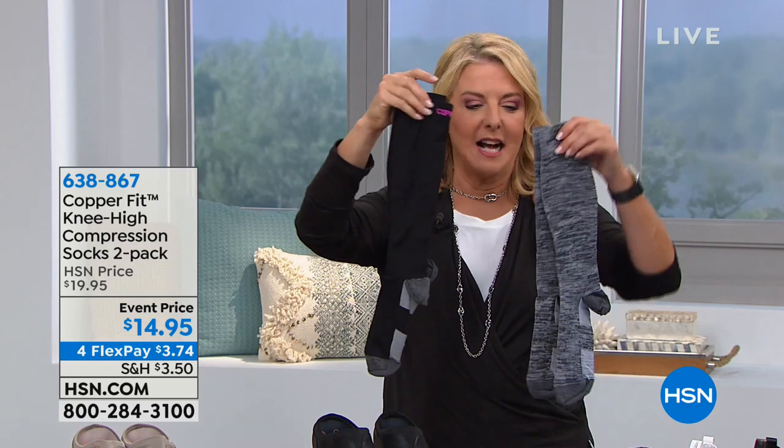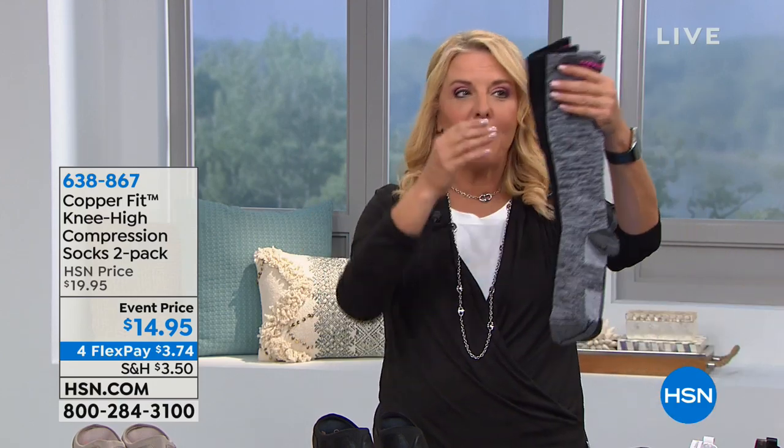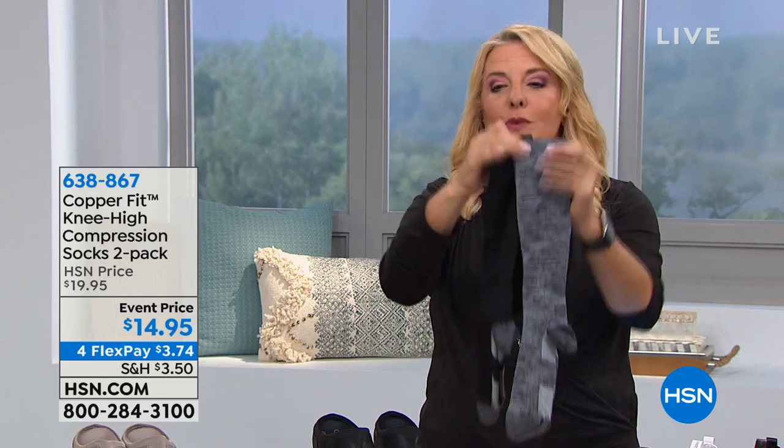And we saw Kate Upton wearing the compression socks. It is a two-pack and they are so fun and fashionable. Oh, thanks. There it is. She's wearing these exact compression socks. So you get all the benefits of compression socks, but they don't look like hospital socks. Hallelujah. And if you saw them, we have the cutest color combinations. This is called the gray multi with the black. You get a set of two.